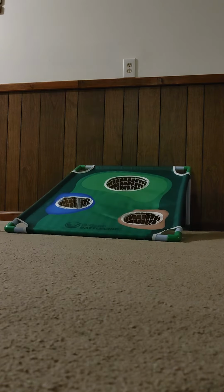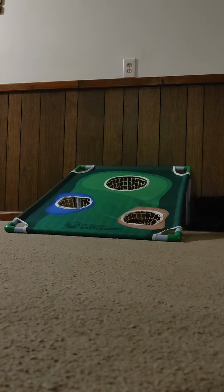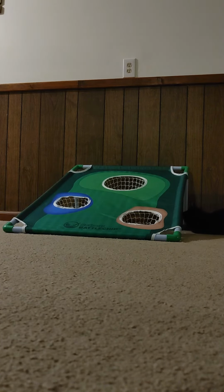All right, here we go. Oh, so close. All right. 0 for 2. No help from Bam, he's just watching. Oh, that's in the wrong hole. Here's Pebbles on the patrol, though.